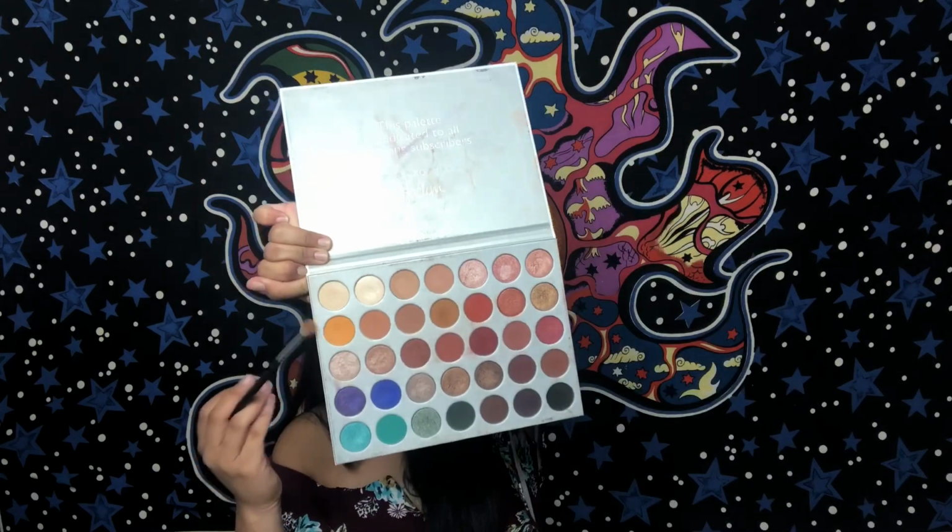So I'm just going to go in with a creamsicle from my Jaclyn Hill palette and my Morphe M433 brush. Usually I dip in and just blend, and usually when you're blending it does tend to fade away, so you do want to dip again and do that cycle and repeat it until you get the color and the shade and the blend that you want.